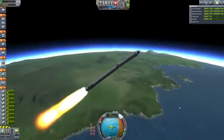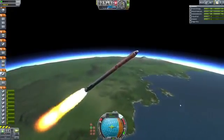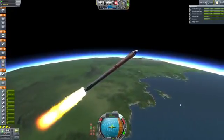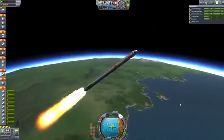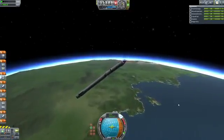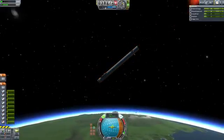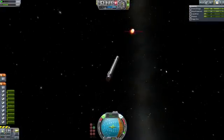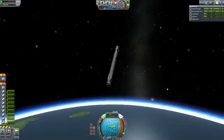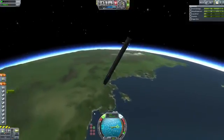By the time we detach this stage and go to land it, we'll probably be moving at about 1.5 kilometers per second. So every second difference in the flight path is going to change our position by about 1.5 kilometers. So we detach that, fire up its engine, and immediately start flipping this thing around using the RCS thrusters. I think the RCS thrusters in this may in fact be a little less powerful than the actual Falcon 9.